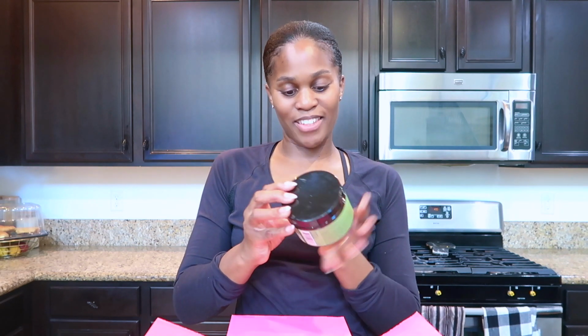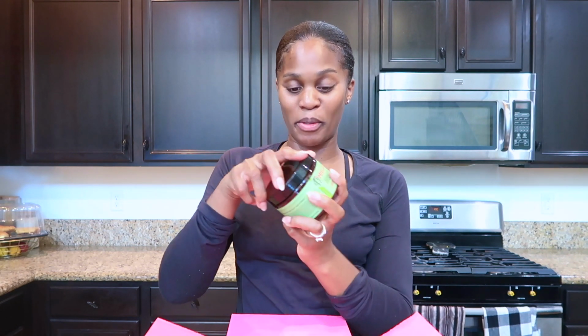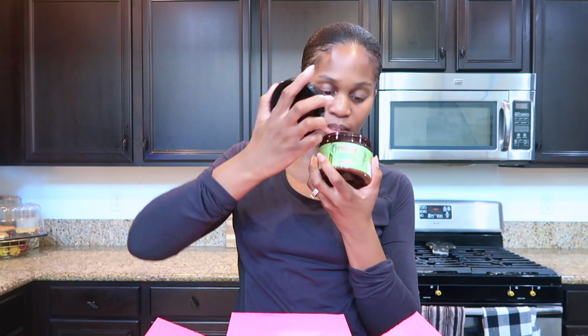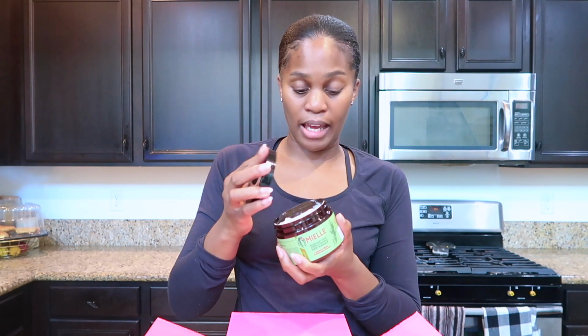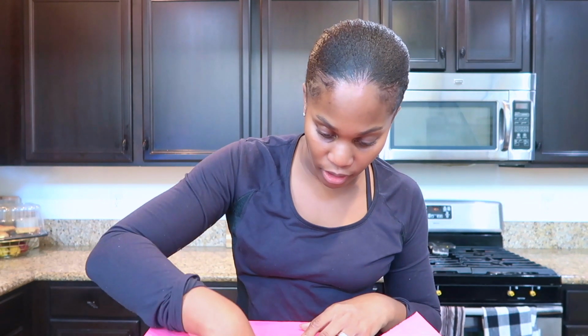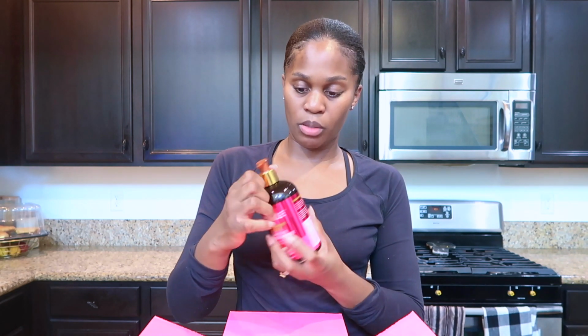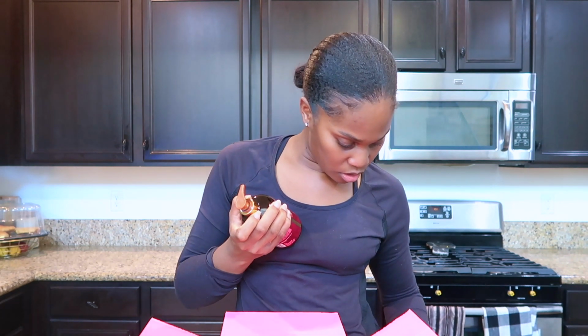Oh, so it was a hair mask because this is the one that I purchased. This is the Rosemary Mint Strengthening Hair Mask. And this doesn't even smell as strong as the Babassu. I almost wish I would have got more of those products now that I think about it. And I got the Pomegranate and Honey Leave-In Conditioner. So let me smell this. I think that is it.